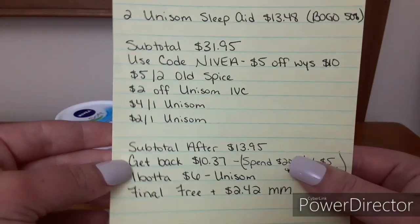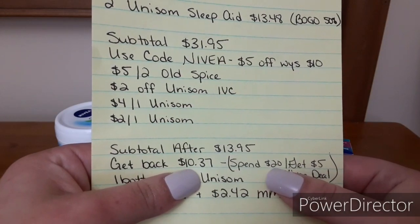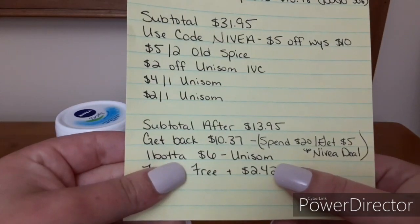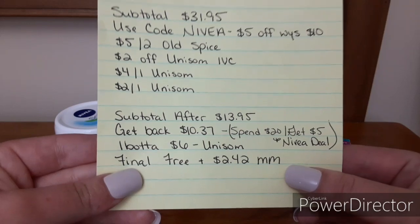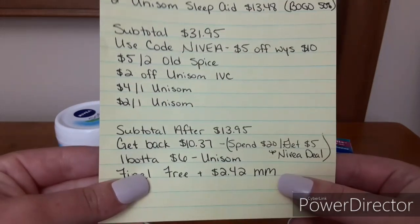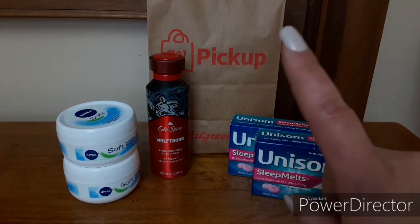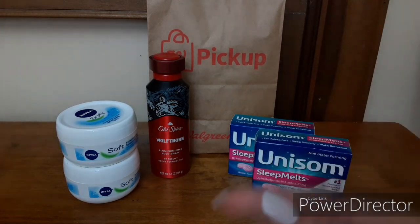Then you'll get back $10.37 for the spend 20, get 5, and the Nivea deal. Then you're going to get $6 back on the Unisom. That will make your final price free plus a $2.42 moneymaker. So they are paying us to take this out of the store. Awesome deal. Now, hang on just a second because this is how it actually worked out.